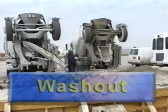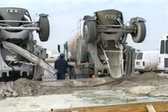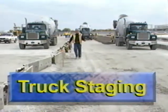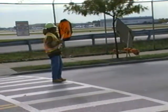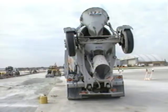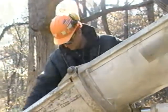Washout. Be sure the person in charge identifies an adequate and accessible washout location. Multi-truck staging. When adequate site space for multi-truck parking is not available, traffic control, spotters, and off-site staging locations must be provided. If you practice pre-planning at the job site when the ready mix arrives, many safety concerns are already addressed.